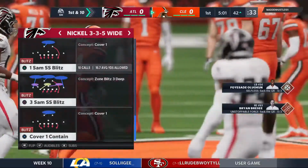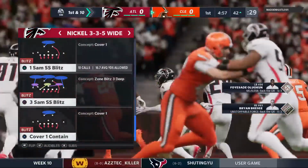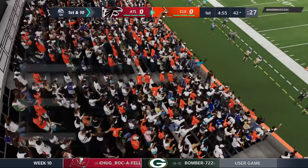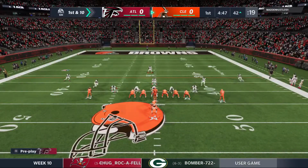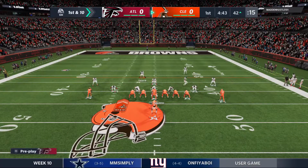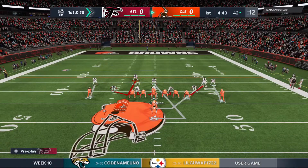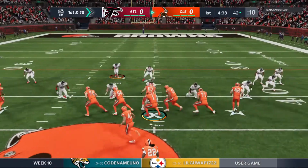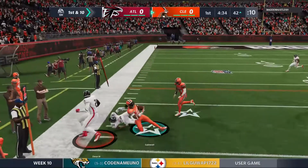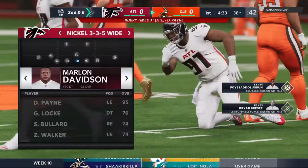Well, I think that's what they're going to need to do here in the first half. You've got to take some pressure off of this young quarterback, and no better way to do it than to establish the running game early. From Falcon territory now, here's 1st and 10 at the 42-yard line. Give him 4 yards there. It'll be 2nd and 6.